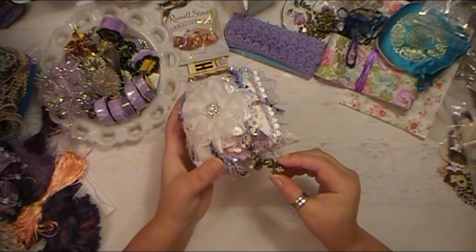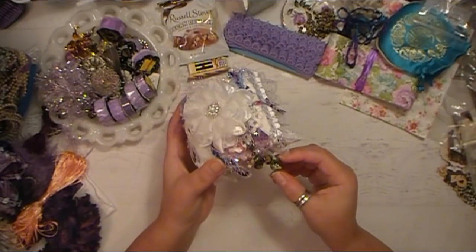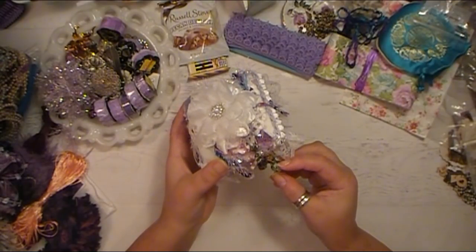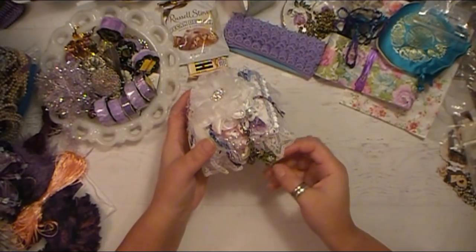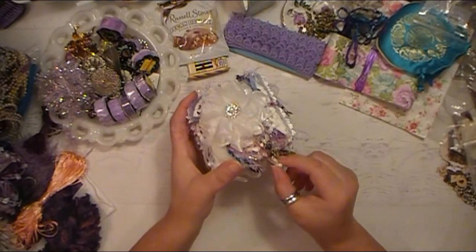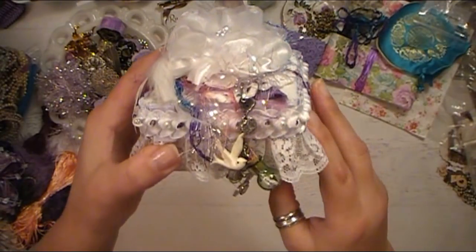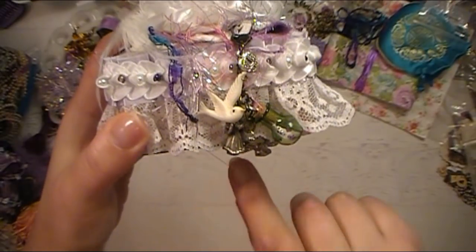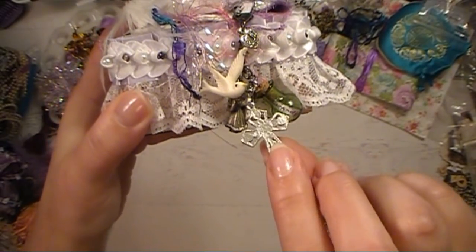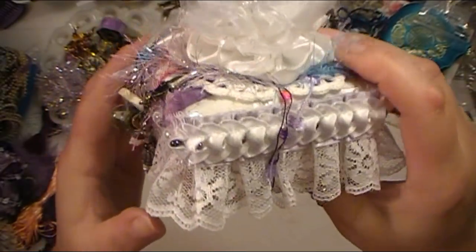Oh, it says friends, in purple, and it has a purple heart right above it, and a cross with some purple gems in it, and then an angel, and then there's a white dove and a tiny lock. Just in case you can't see them clearly, I wanted to tell you what each item is. But look at that. Oops, backwards. There we go, Abby. This is just really pretty, you guys.